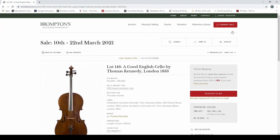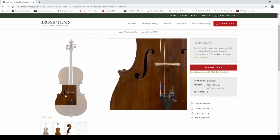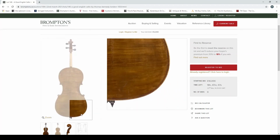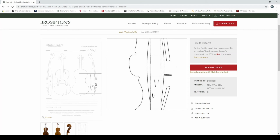A good English cello by Thomas Kennedy, London, 1833. 0 bids on that. Unlabelled, but inscribed Thomas Kennedy. Quite nice, these Kennedy cellos. Yep. It's had a few repairs.